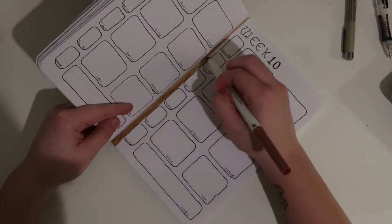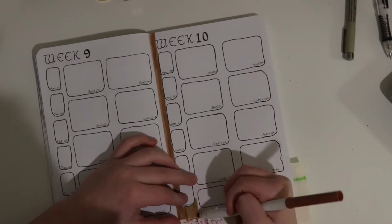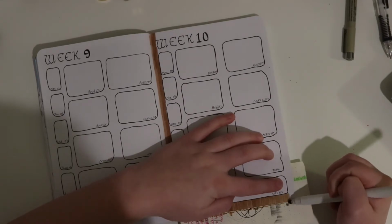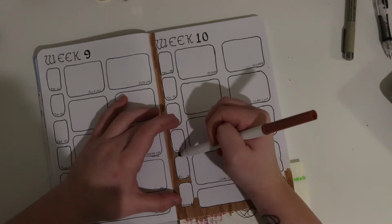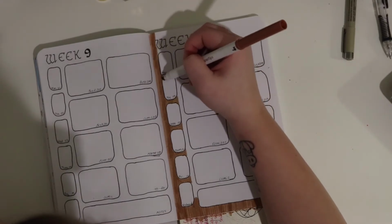But I'm using a Crayola Super Tip to color in the background brown. I don't really like it. I don't know why though. So I did the same thing on the other side with a brown crayon, and I still didn't like it. So I changed my layout for week 11 and 12, which I'll show you guys now.